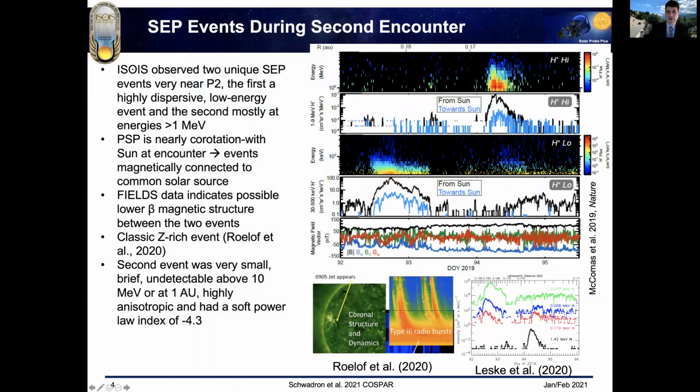This is another example of the types of things that I report in this talk. This was a series of SEP events that happened very close to perihelion. This was in orbit 2. The first of these events, a dispersion event that you see at very low energies. The second event, also a dispersive event, but now extending to high energies. This is actually from the same active region. See coronal structure dynamics, erupting loops, type 3 radio bursts that are on top of these.